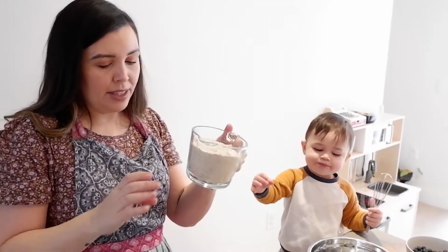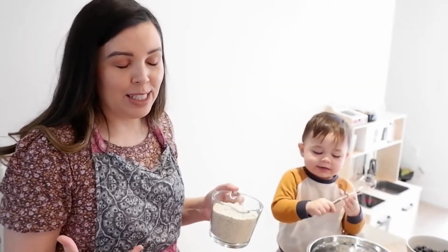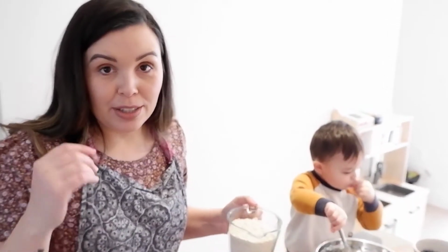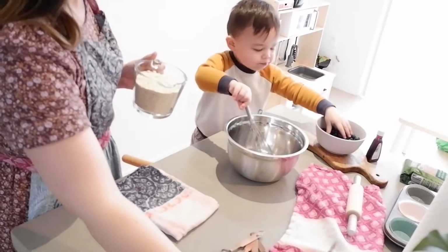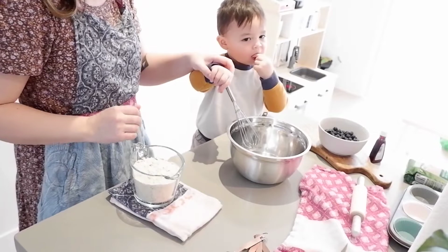And to be specific, this is oatmeal muffins. So the oatmeal is supposed to help with lactation. It's really the carbs in there that are gonna help you. Nash is eating away at these blueberries, so we better do this before he eats it all.